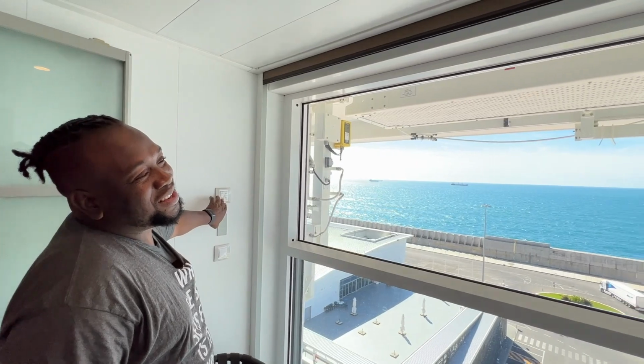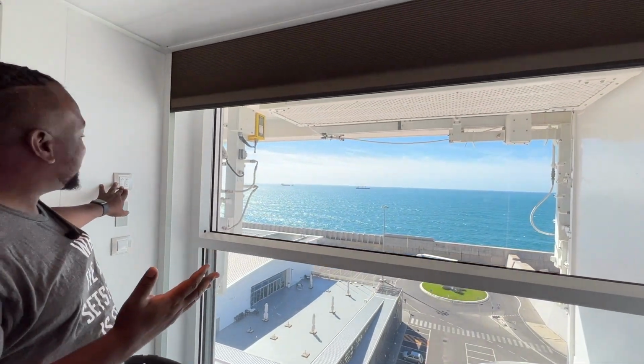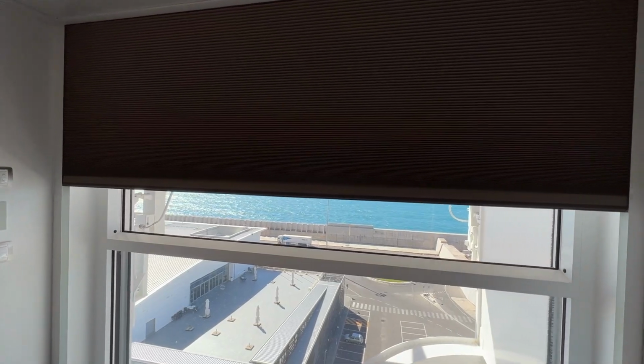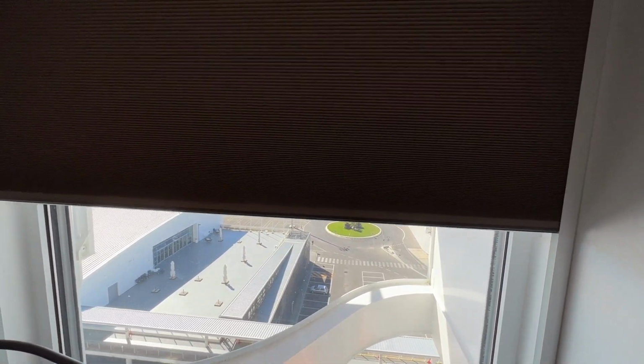Here we go. So if you don't want the light coming in for you, but you want to keep this as it is without closing the door, you have your blinds. Blackout blinds. It can't open while the balcony is down.